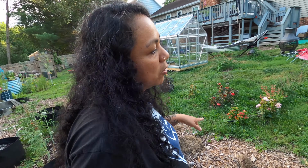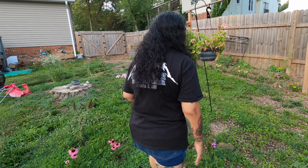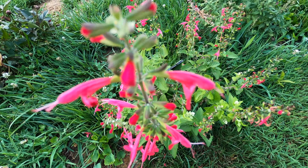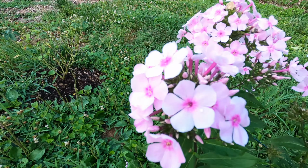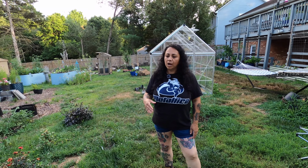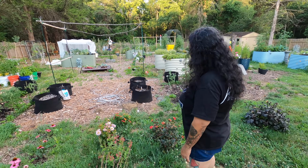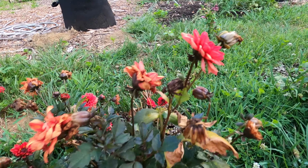And over here, this is a work in progress. Mostly everything here are native flowers, cornflowers. We got salvia, we have phlox, lantana, and many more here. And we just planted this, so now we have to cover them from the weeds and mulch it, but it's a work in progress. We did add some dahlias here.